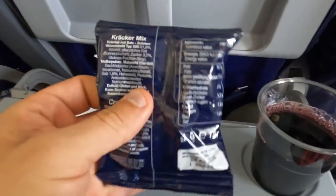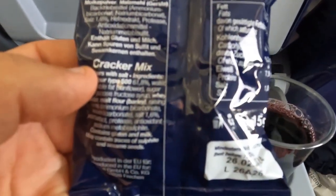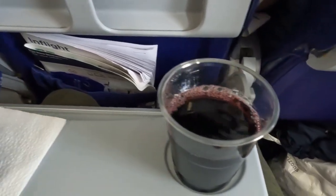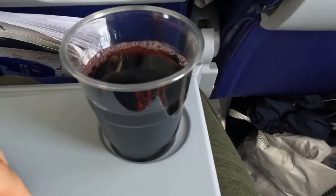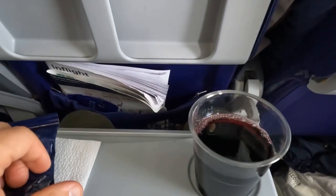Very soon after you take off, they give you drink service and a little bit of a mix there. So I had a little bit of red wine, since it's going to be a long flight and I'll need it. And a little bag of crackers to munch on while you're waiting for the dinner service to begin.